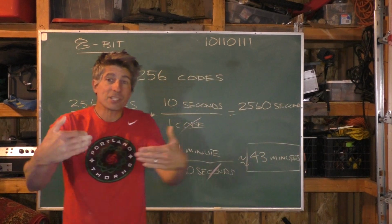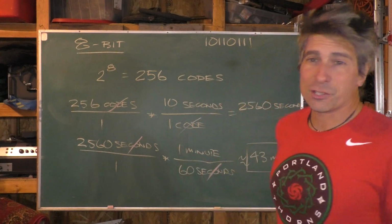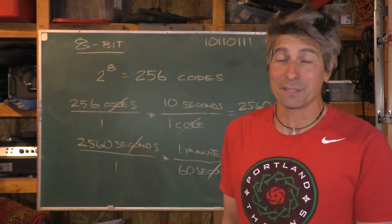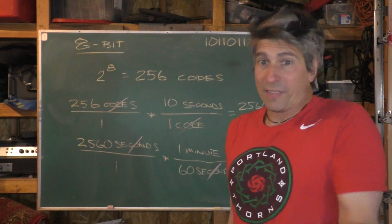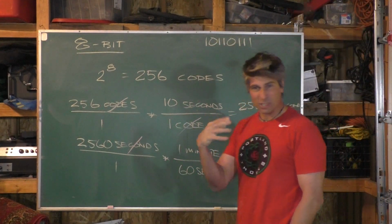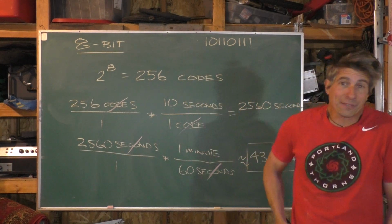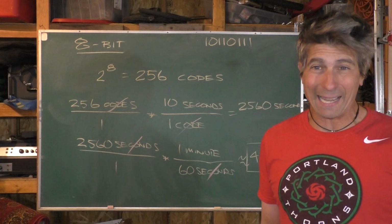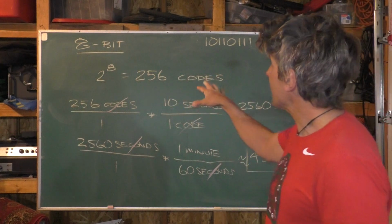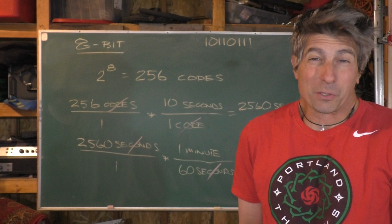So this is a very slow computer, checking a code every 10 seconds. Modern supercomputers can check hundreds of millions, if not billions, of codes every second. In other words, they'd be done immediately with 8-bit. But even with me being my slow self, 256 codes only takes 43 minutes to crack, and I could figure out whatever information was hidden in that 8-bit code. So that's why 8 bits is not enough. It's just not secure enough because brute force can get it pretty quickly.